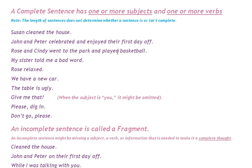Next, Rose and Cindy went to the park and played basketball. 2 subjects, Rose and Cindy. Who went to the park and played basketball? Rose and Cindy, that's your subject. What did they do? They went to the park and played basketball. These 2 sentences have 2 subjects and 2 verbs. But the verbs over here are together because both these actions have to do with their first day off. This verb is separated from this verb because went has to do with the park and played has to do with the basketball. So they're separate, but there's still 2 subjects, 2 verbs, 2 subjects, 2 verbs.